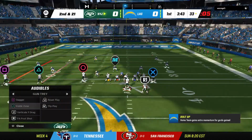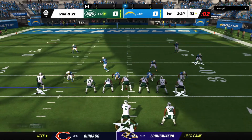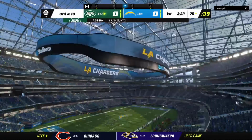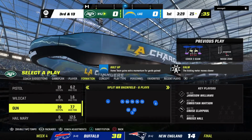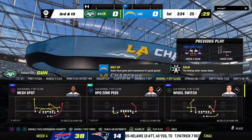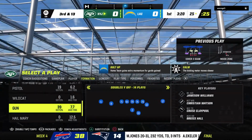So second and long, and got to be careful not to fall out of field goal range. Straight ahead, Gibson. After another really nice run, this is where the defensive coordinator earns his money. These guys have been on the field a long time, so he's got to decide what he wants to do to try and slow them down. Is he going to substitute some players in, get some fresh guys, or is he just going to try to attack and find a way to take the ball away from them?